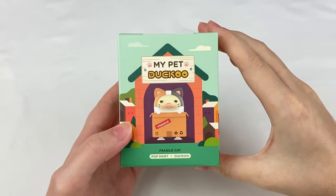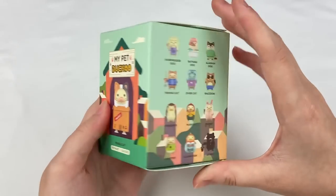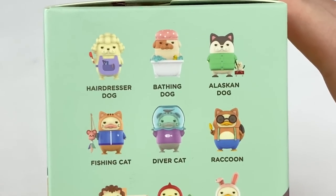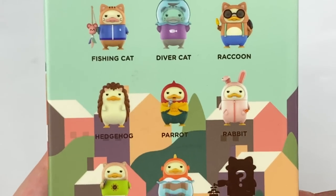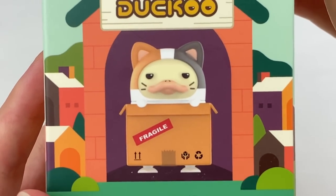And now onto the last blind box for today. We have this POP MART and Duckoo collaboration, and this is the My Pet Duckoo series. Let's have a look at these designs. So in this series we have the hairdresser dog, bathing dog, Alaskan dog, fishing cat, diver cat, and raccoon. We also have a hedgehog, parrot, rabbit, hamster, clownfish, and then a secret. And then we also have the fragile cat on the front here.